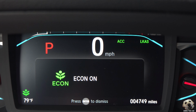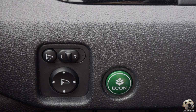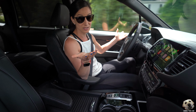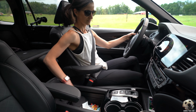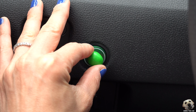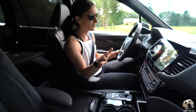And the button is right here on the left. It is a big green button. So either Honda's really trying to push us to drive in eco mode, or they just like green peanut M&Ms. Gotta get a green one. Yep, it's a match. But when you push it, you do feel a difference.